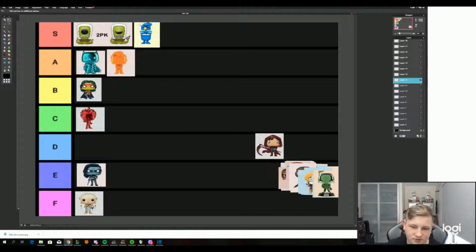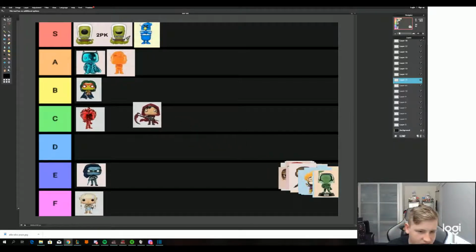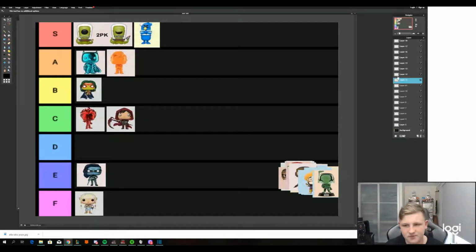Next up we have Ruby Rose. I don't really watch this show or anything, but I think the Pop looks actually pretty cool. I'll give this a C tier, just because I like the design of the Pop.